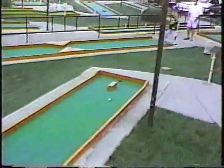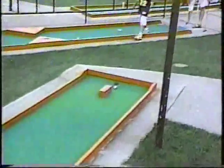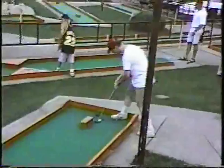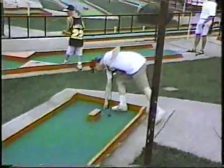All right, we're starting here on hole number 11. This is in the amateur A group. And this is Dave Kreider. Dave with a nice putt there, and will have an easy putt for his par here as he does it.